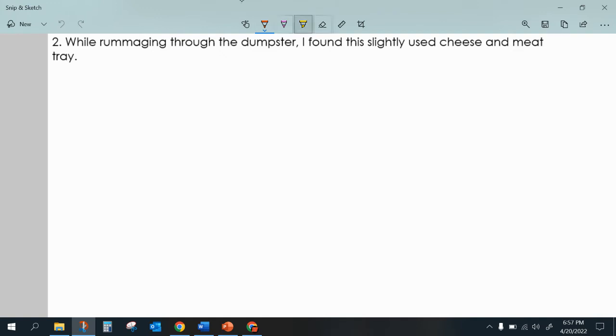All right, so first thing I notice is I have two separate sort of clauses. I can see this main clause. The main sentence is, I found this slightly used cheese and meat tray. I know that's the main clause because that can stand alone. Whereas if I said, while rummaging through the dumpster, you feel like you're missing something there, and you're missing a lot. So let's diagram this main clause here.